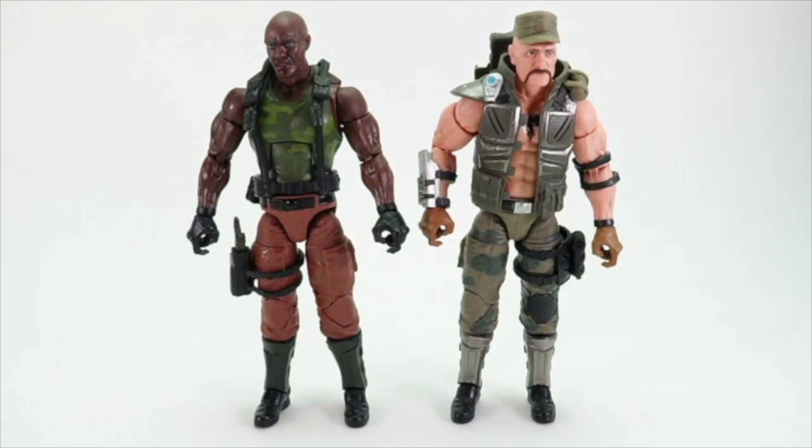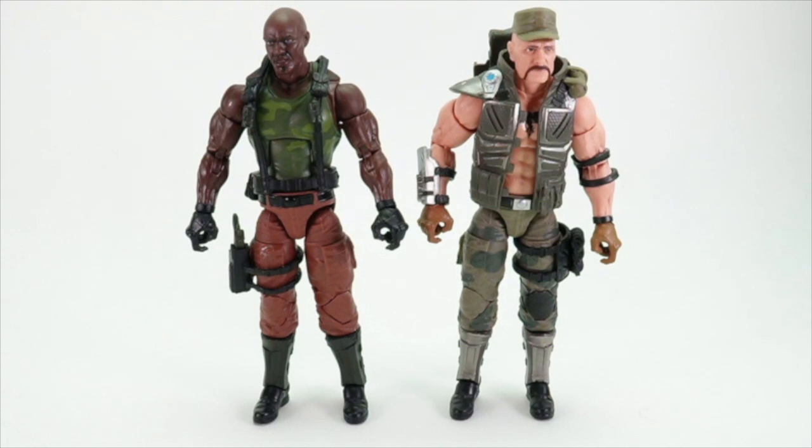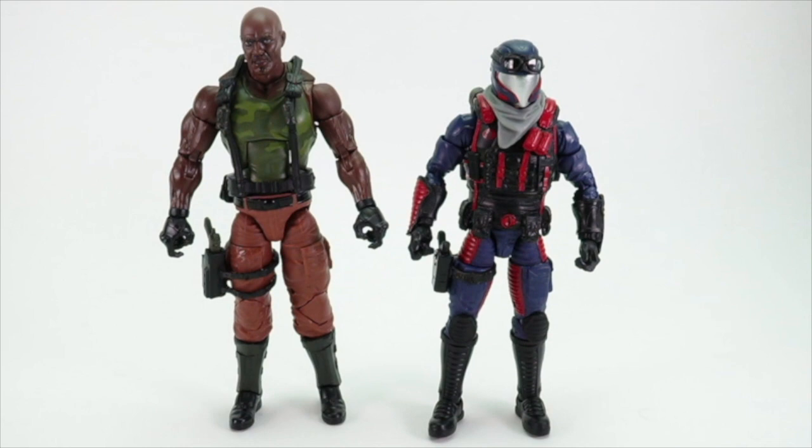Now, just for some other comparisons, here's a look at the Gung Ho figure in the line. To me, these were the two original big dudes in G.I. Joe, and both of these guys are about the same height. Here's a look at the Duke and Flint figures, and Roadblock is taller than both of them, as he should be. And then just for a Cobra comparison, here's a look at the Target exclusive Cobra Viper figure. And again, Roadblock is taller.